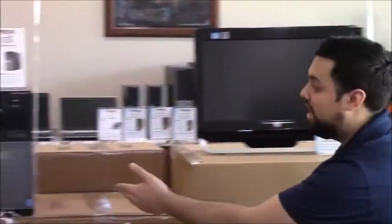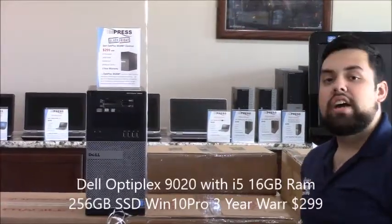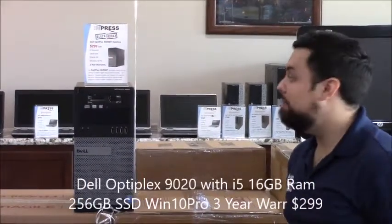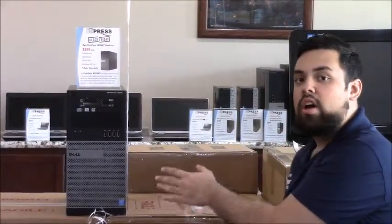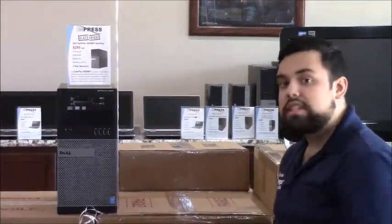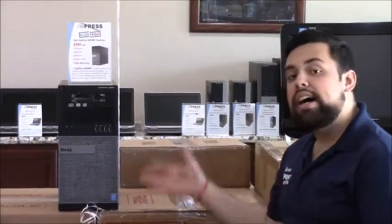On the other side, we're going to have the desktop Dell Optiplex. It's a full tower case with an i5 processor, 16 gigs of RAM, and then you have a solid state drive just like that one. It has a 3-year warranty. However, if you didn't do a lot of multitasking and a lot of stuff open at the same time, this would handle it just fine.